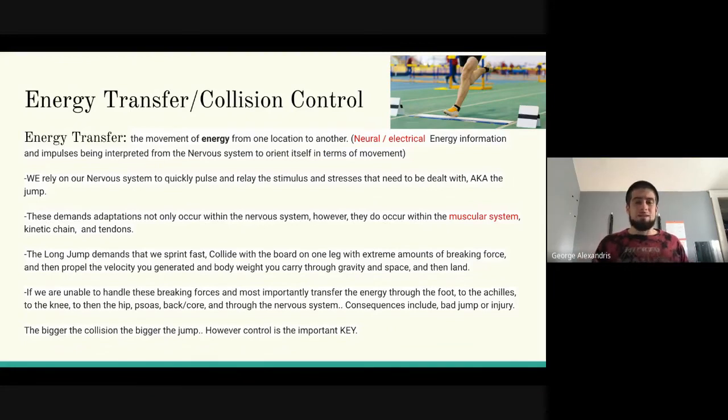But these demands don't only occur within the nervous system, they also occur within the muscular system, so the kinetic chain and the tendons. So the long jump demands that we sprint fast, collide with the board on one leg with extreme amounts of braking force, and then propel the velocity we generated and the body weight we carry through gravity and space and then land. Sounds simple, right? Not really, right?